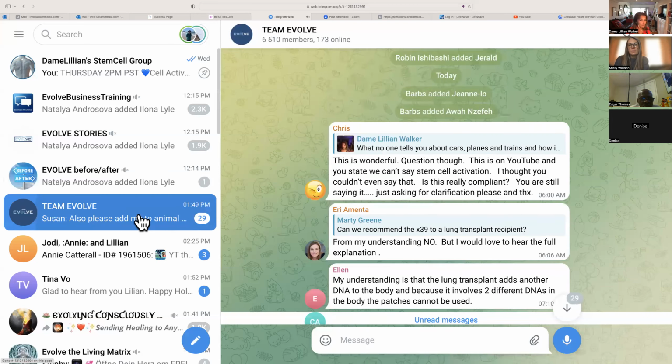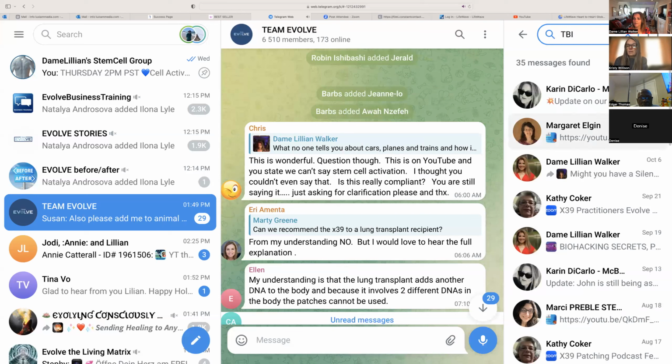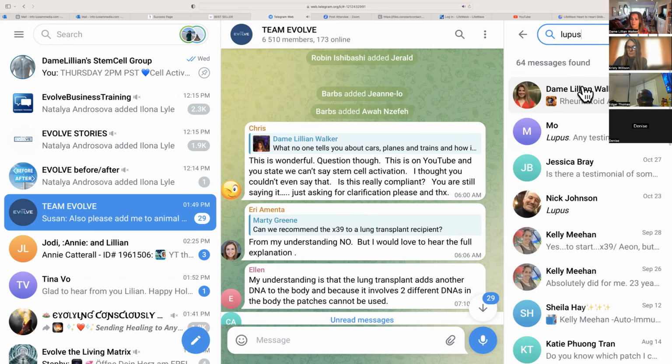Team Evolve, this is where you're going to put lupus, Lyme, rheumatoid arthritis, TBI, for example. Now I've been on my cell phone trying to figure out where. Okay, I see the search. Whether it's your phone or the web version on your desktop, you simply go to the search here and enter the condition: broken arm, fracture, rheumatoid arthritis, lupus, Lyme, long haulers, flu, myasthenia gravis, high blood pressure, etc. Here's, for example, lupus.